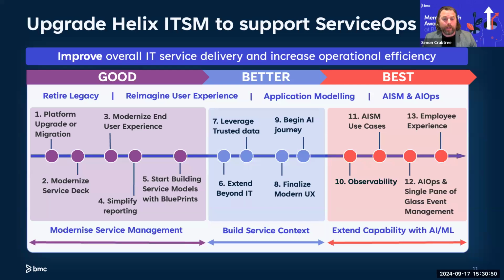And I think step number 5 here is critical, and a lot of people miss it. And that is, you've got to start building out service models. And if you're thinking about the best way to do that, then the best way to do that is with our blueprinting technology, okay? Because the service models that you create are then used by the whole application later on down in Better and Best.